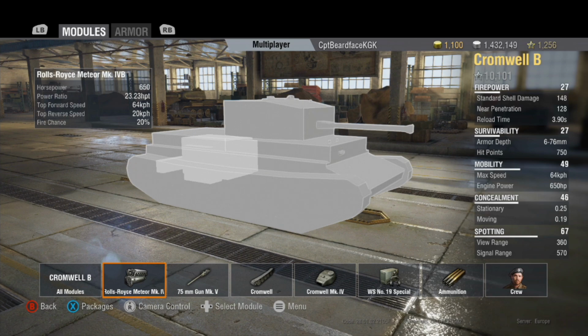Max speed is 64 km an hour, same as Cromwell, same as the Knight. Concealment 0.25 stationary, 0.19 on the move, and again, I think that's the same as a normal Cromwell, less than the Knight, because the Knight has perma camo. This doesn't. Power to weight ratio of 23.23, same as a Cromwell, same as Knight.